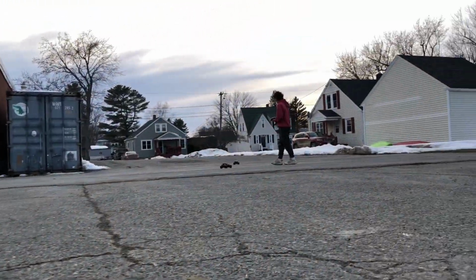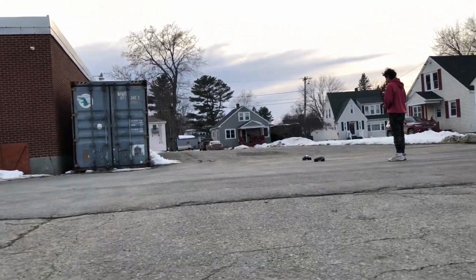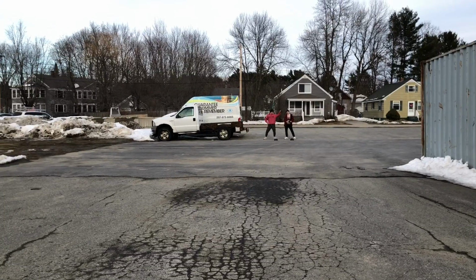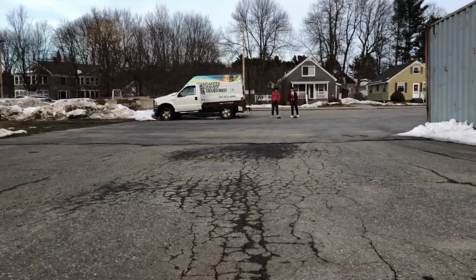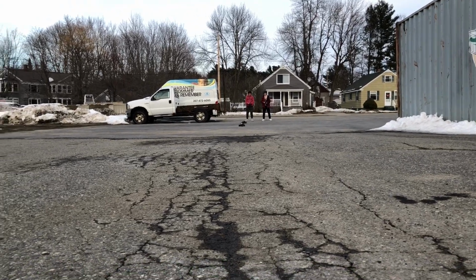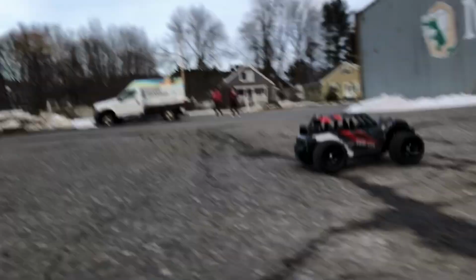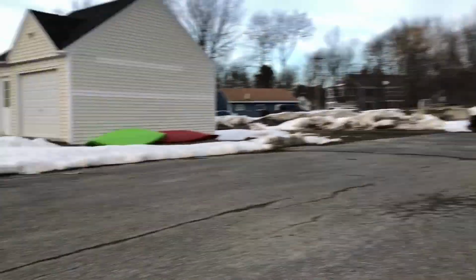Do you guys want to have a race? Okay. How about you guys start at this line right here. Don't get too close to one another. Whoever passes me first is the winner. You guys try not to crash into one another. On your marks. Get set. Go. Looks like the black hole is the winner.